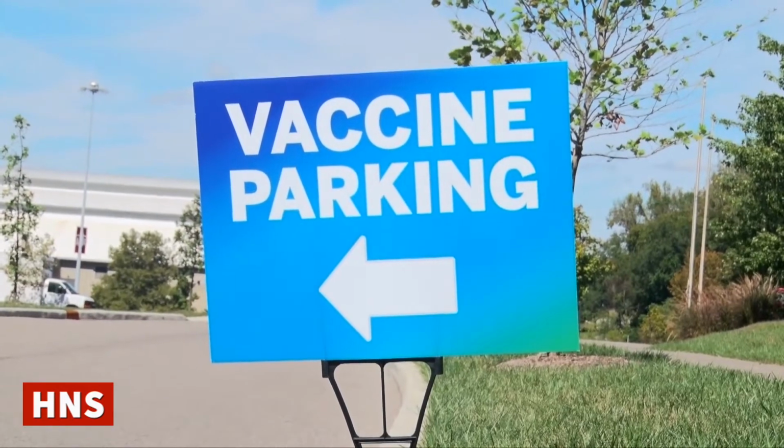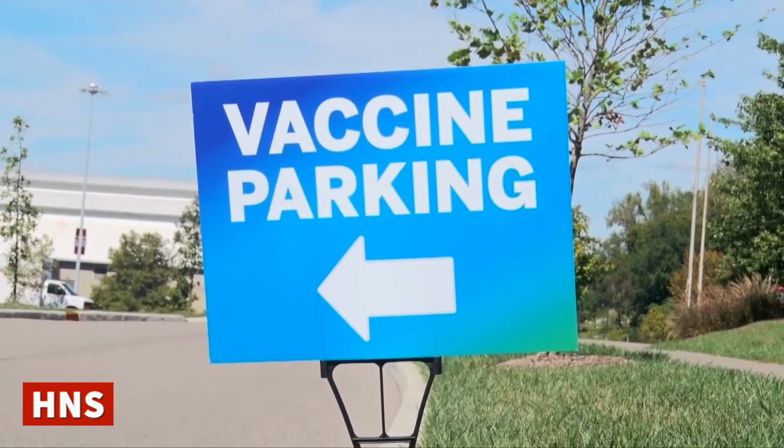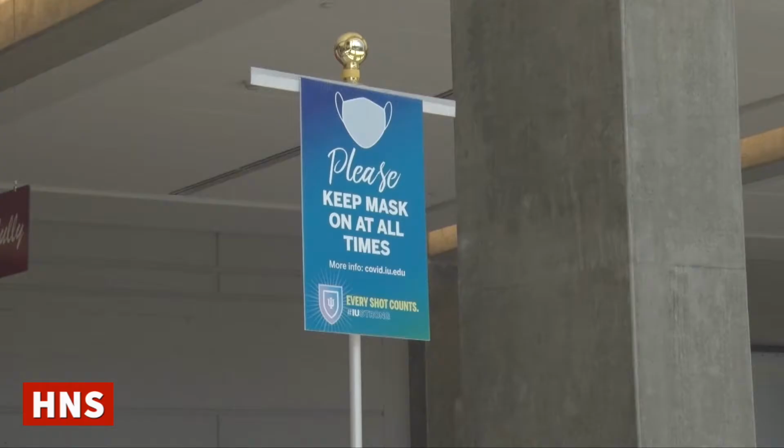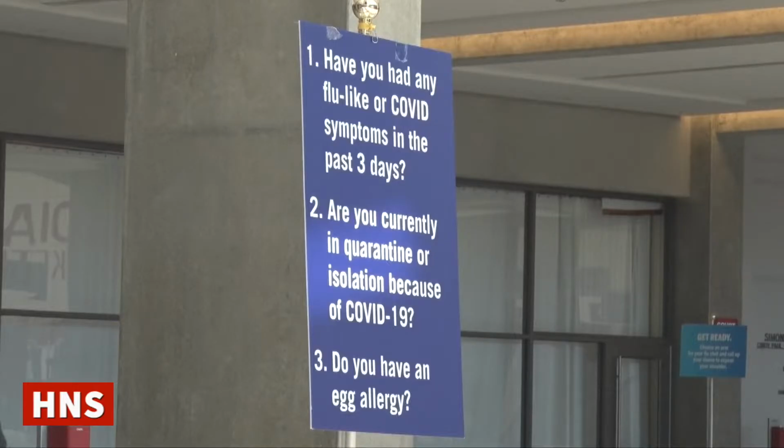The process of receiving the flu vaccine is fairly easy. Before beginning your appointment, IU requires a photo ID, a mask to enter the facility, and wearing a short-sleeved shirt to easily administer the shot in the upper arm. If you are experiencing COVID-19-like symptoms, IU asks that you do not attend your scheduled appointment. I was in there for less than 2 minutes probably. Super easy, just walked in, they told me to go sit down, and then it was over.